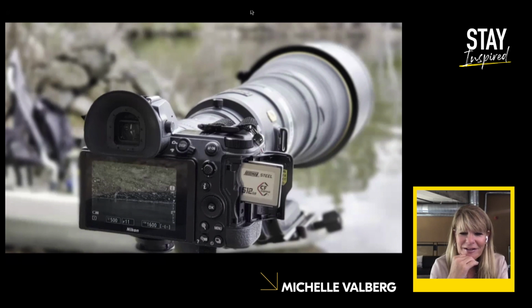I was always a little hesitant using the 512 just because I thought it's going to be so much memory in one card, and if something happens, but nothing ever happens. And really, when you're shooting the 45 megapixels, you're bursting, you're doing bird photography, you're working out in the wild, having those big cards makes a huge, huge difference.